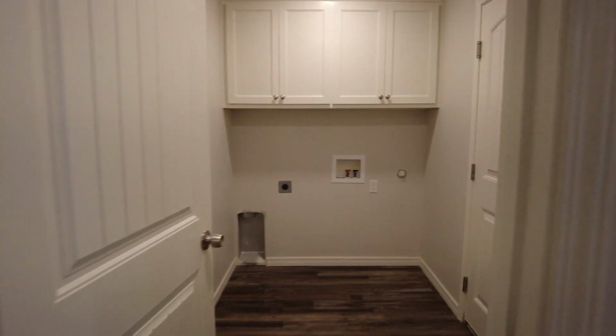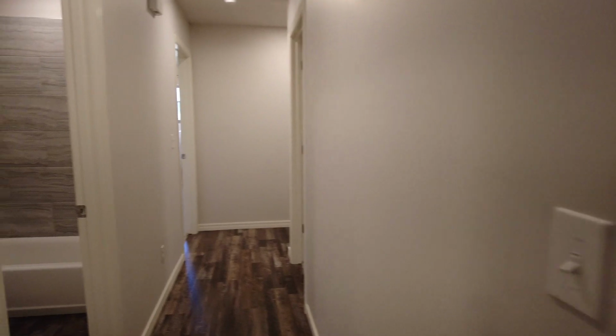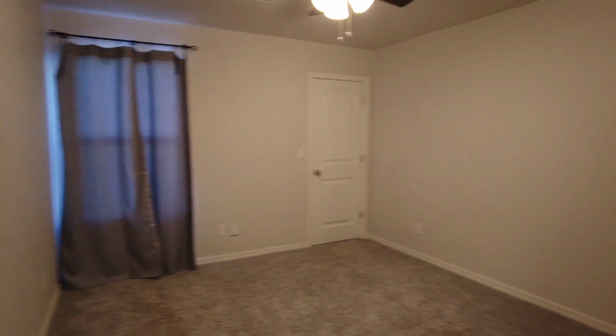You're gonna see paint, new floors. You've seen the updated kitchen. You're gonna see updated bathroom. And here is that bathroom right there. We'll look at it again on our way back through, but here's one of the bedrooms.